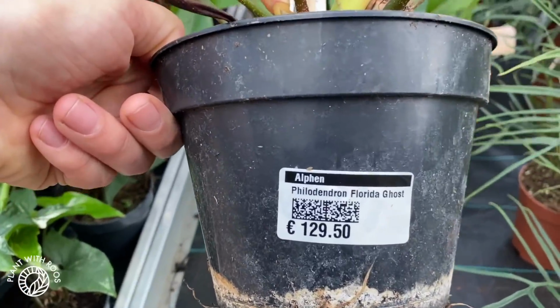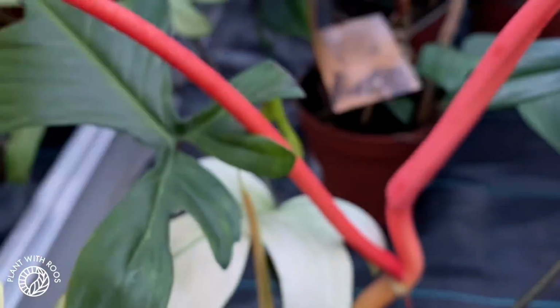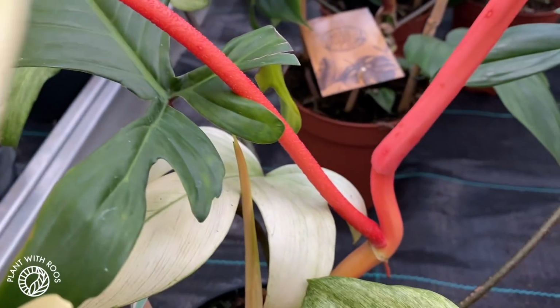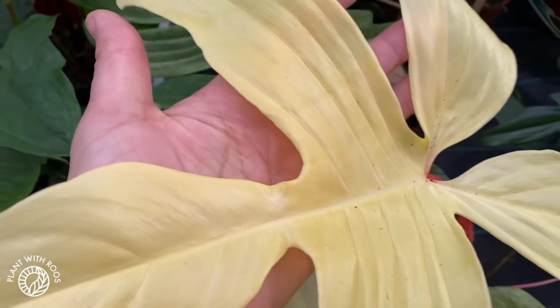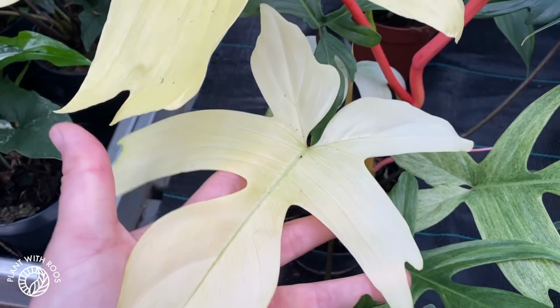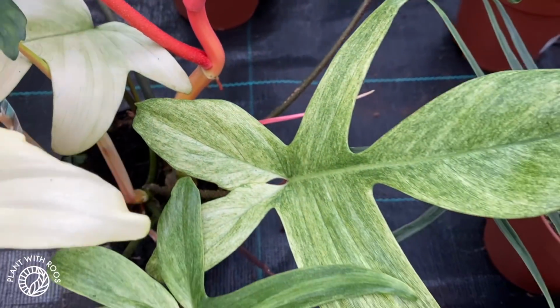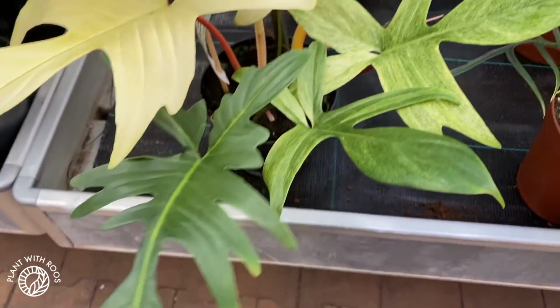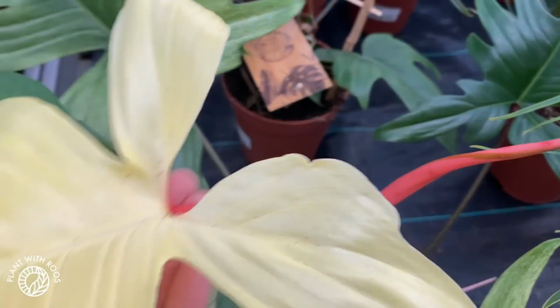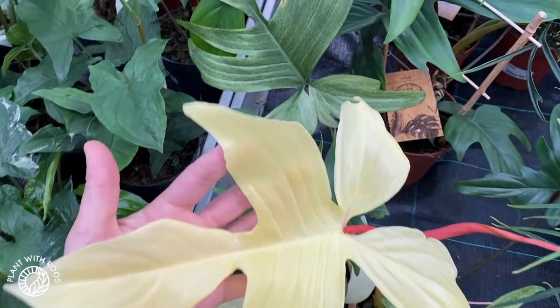Then, hello, Mr. Casper's brother. This is a Florida ghost, and it's 130. Look at the pink on those petioles. It's almost like neon reflective. The leaves are really nice and white, and hopefully they'll get not too much light in your house so that they will turn mint and then green. Very cool. This is a very like big size leaf, if you know what I mean.